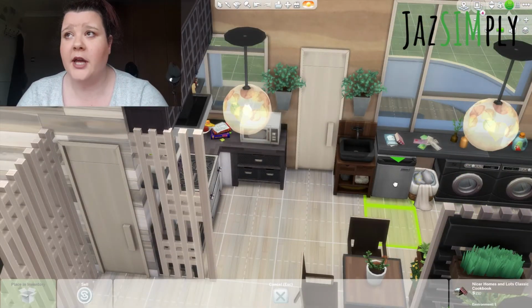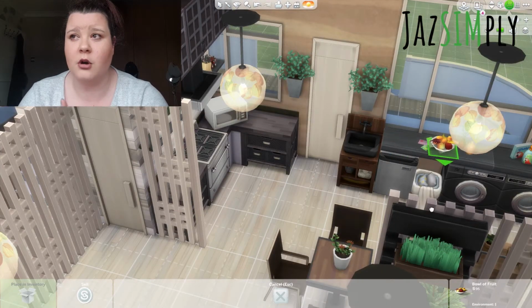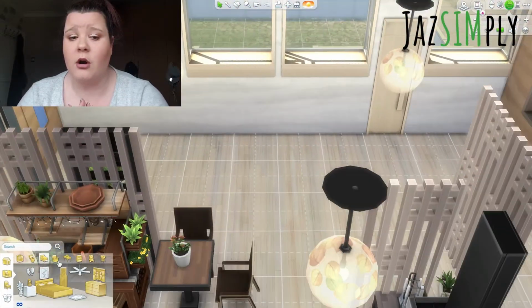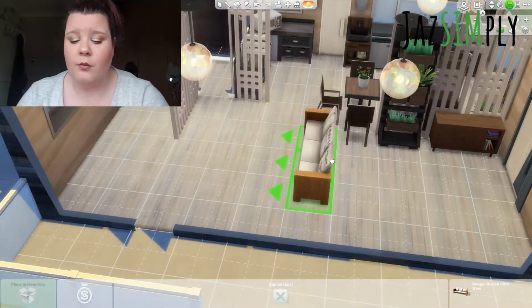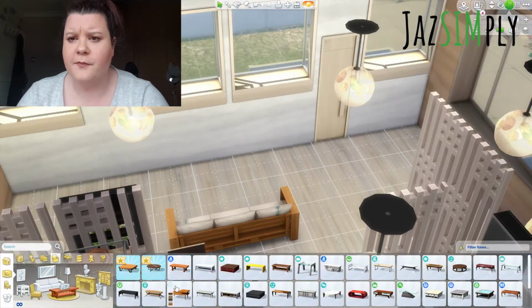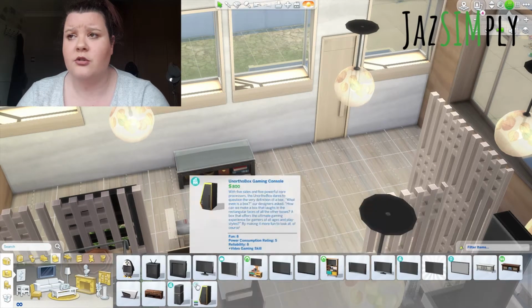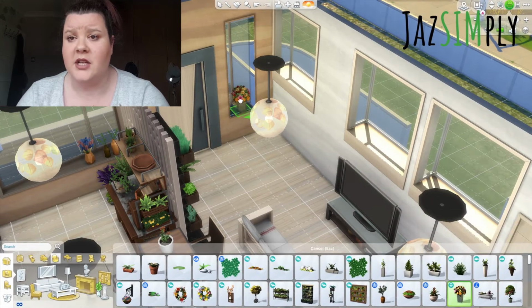I do think that the doors were a little bit limiting because you only had one kind of door that you could use inside. You've got a couple that are front doors, and then you've got a safe door, and you've got all the sliding doors and everything, but I couldn't really use anything else other than the one door for interior doors.